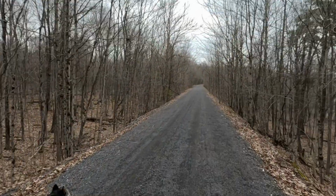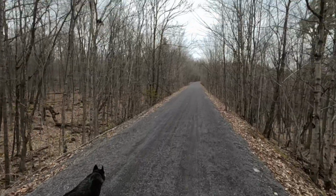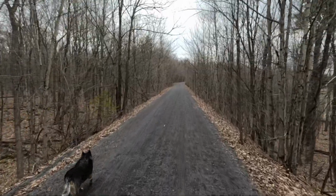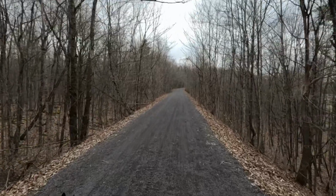Well, we're going to be a bit longer getting out of here. Had to stop to look at that Cooper's hawk and the water snake and a few other things, so we're going a little slower than I had anticipated. But there's no rush.